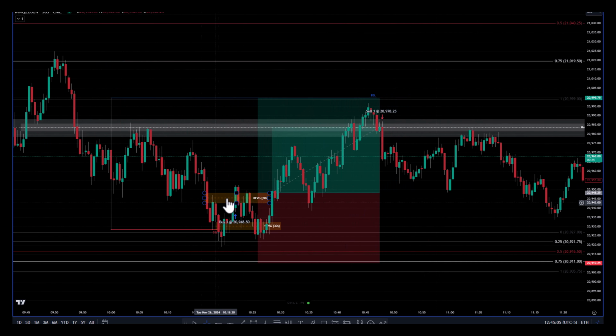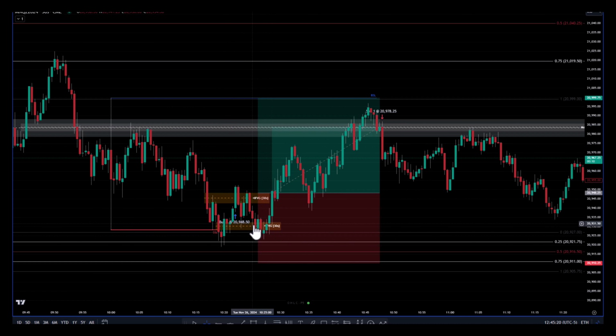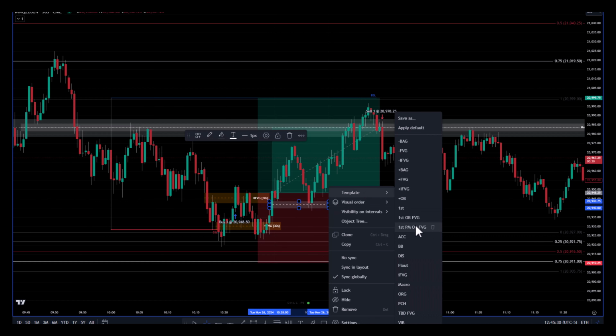Entry was based off of this inversion fair value gap on a 30-second chart. Stop was below the lower quadrant, 38 points away, so I was targeting 50 points, give or take. And so we lived through this small amount of drawdown. We see if I do mark in the other fair value gaps along the way. The nice thing is once you see in these things, you don't have to draw them in constantly. Here's a beautiful fair value gap that it respected.